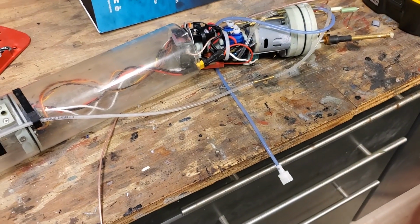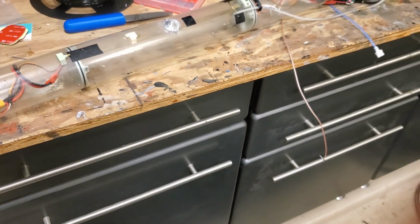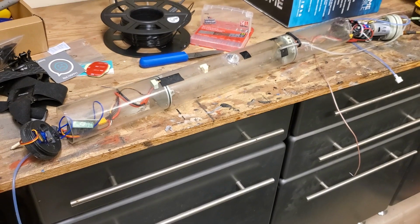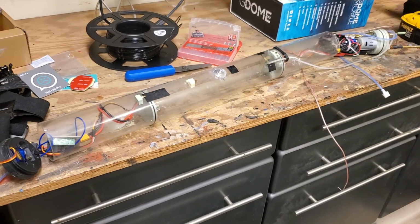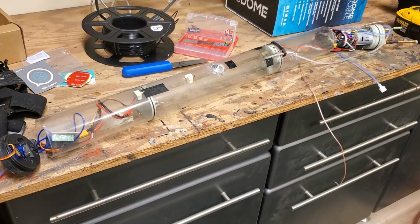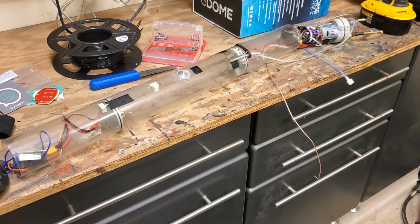But all in all, the cylinder held up remarkably well for being at extreme depth for over 48 hours. So sort of trial by fire there for this particular boat. We're going to get it back to the shop today, check everything out, make sure it goes, and then we're going to head back to the pond and test it out.